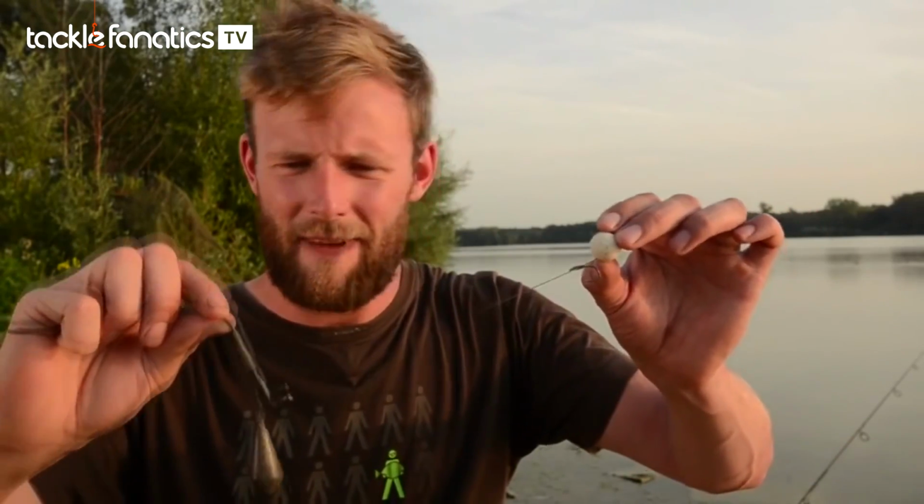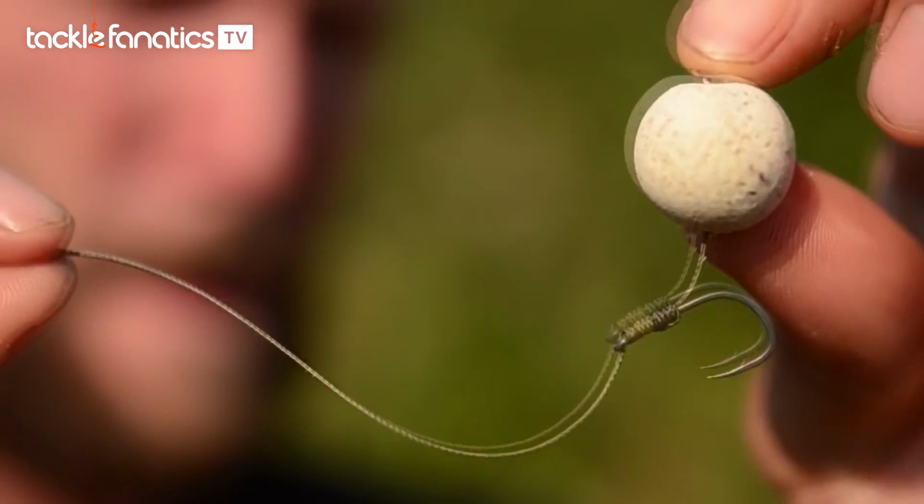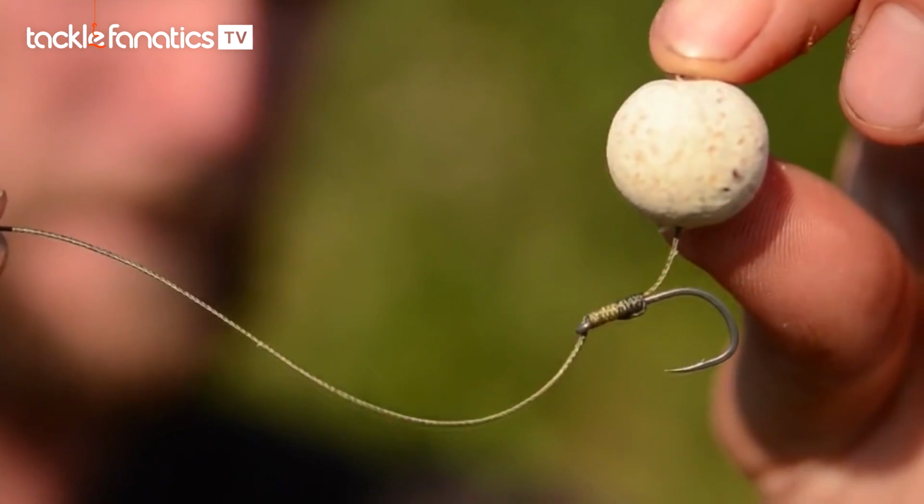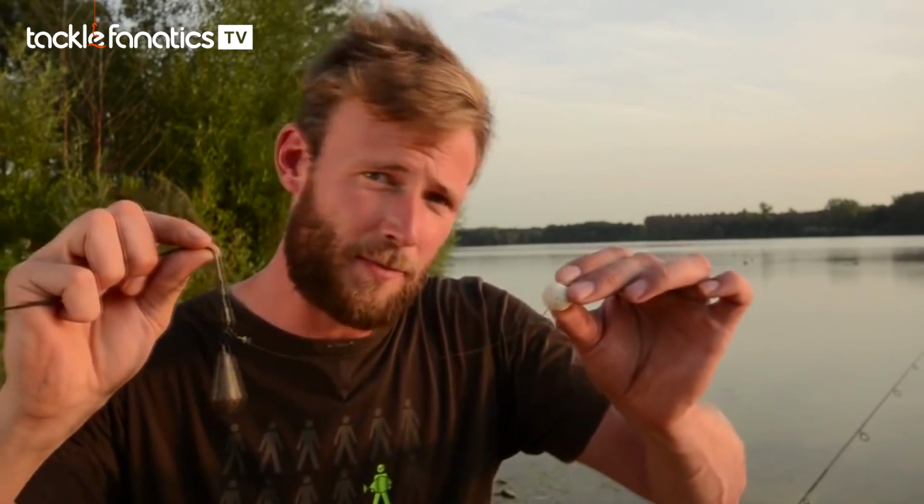Don't be confused about how simple this is and think that I need to be using something that's more technically advanced. This rig has caught for me wherever I've been, whether it be Coninbrook, Yateley, St Ives, hasn't really mattered, you know. It might be simple, it might look basic, but trust me, it works everywhere I go.